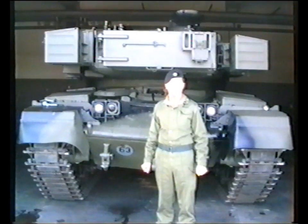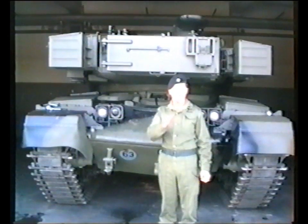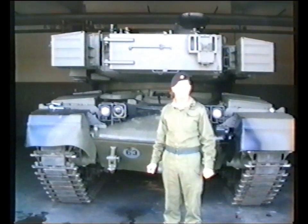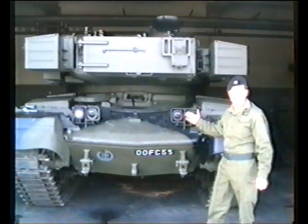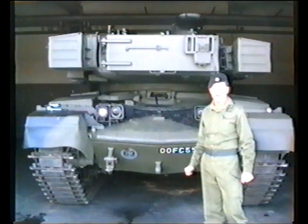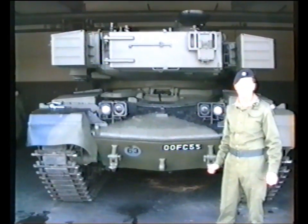Fighting vehicle the world has ever seen. It's a Chieftain tank. The man behind the camera actually drives one of these, and he's one of the best drivers that this regiment has ever had. It's all right. Now, what is stood right behind me is the actual beast itself. 56 tons of metal and computerised fighting systems, which is within the turret there.